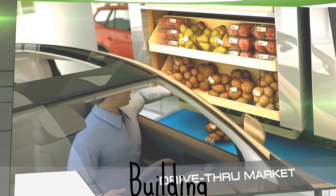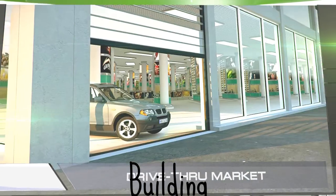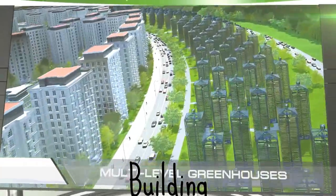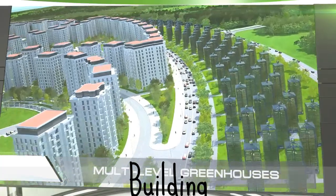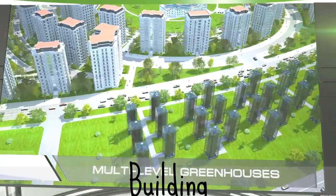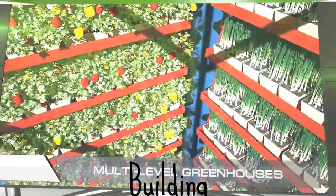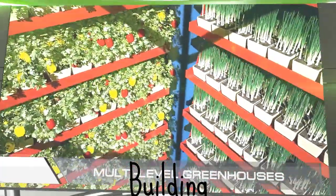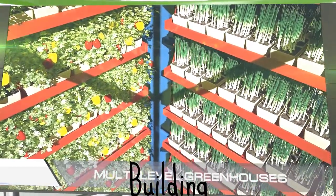We're confident that customers who don't want to spend a lot of time shopping will truly appreciate a store like this. The city is surrounded by a ring of multi-level greenhouses. The process of tending the crops is fully automated and requires no human participation. Thanks to their highly efficient use of space, these greenhouses will be able to provide the population with fresh fruits and vegetables all year round.